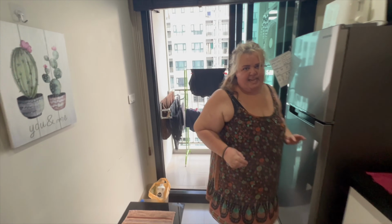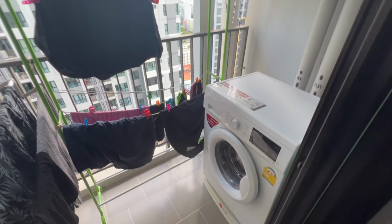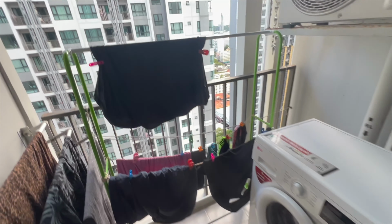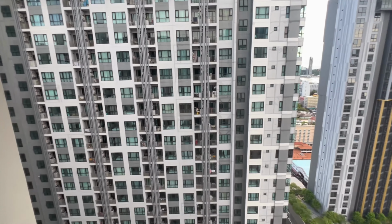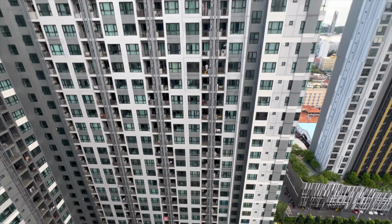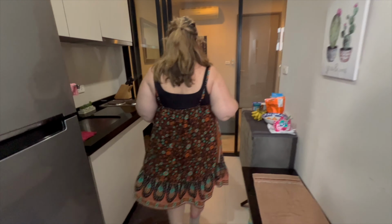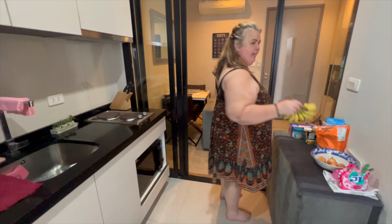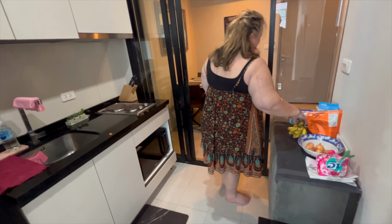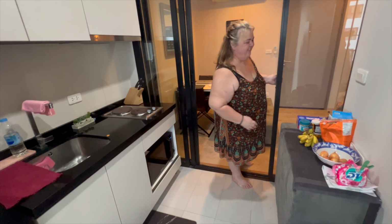We've got our washing hanging out, but there's a washing machine out there in a veranda. So show what you can see out there. Our bananas and wheat bix. Our wheat bix and bananas that we have for brekkie every morning.